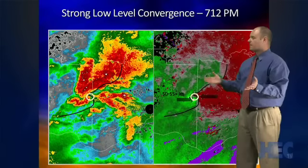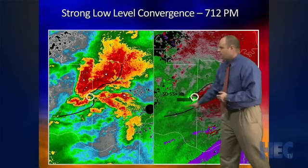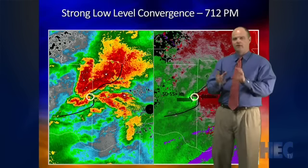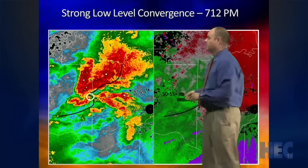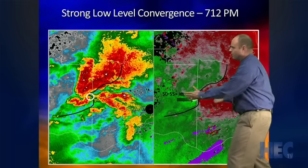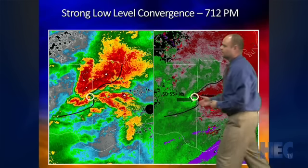I believe there's one more. Moving forward in time, you can see this is where the tornado actually starts to touch down. This is where you have it all coming together, all the right ingredients, all the right winds. Wind imagery here, strong winds blowing west and east, all wrapping around in close proximity.